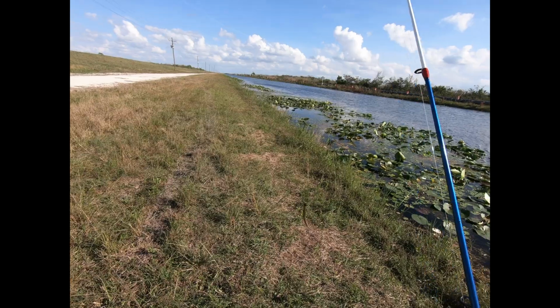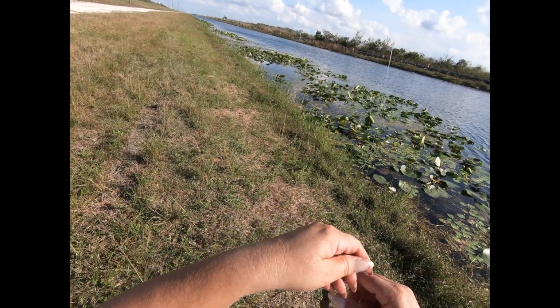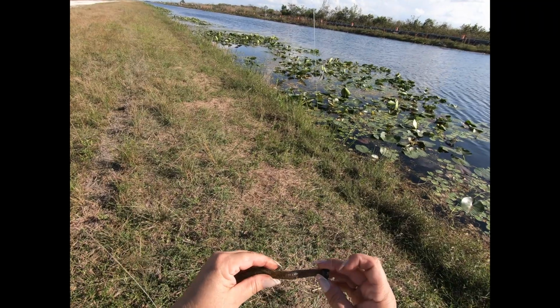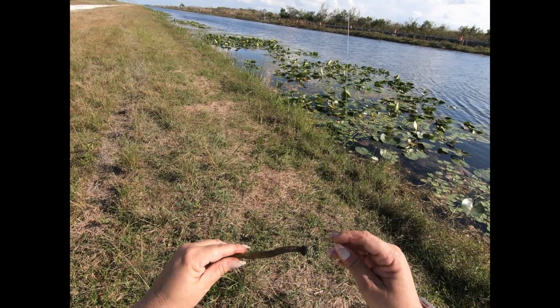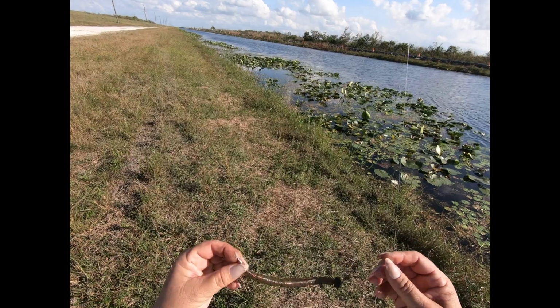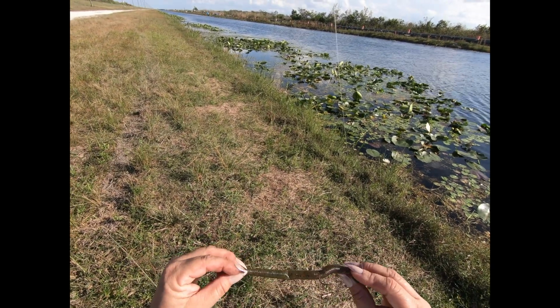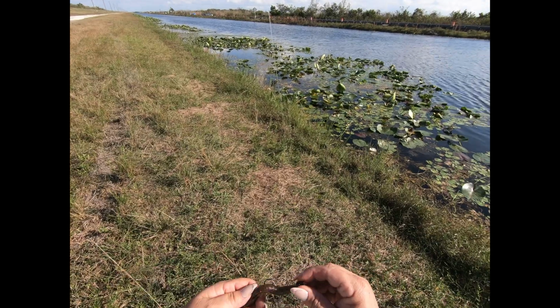All right, try the worms, the natural worms, and it didn't work. So we found these things. I don't even know what they're called. And I'm trying it. It's got a little bit of glitter. It's kind of on the dark side of colors, but let's see.